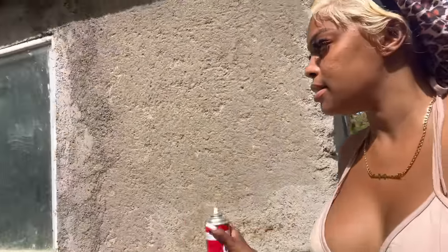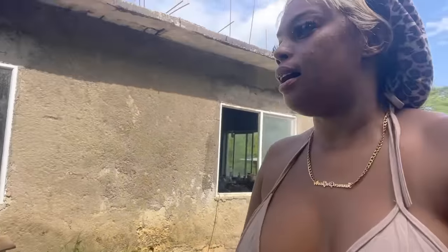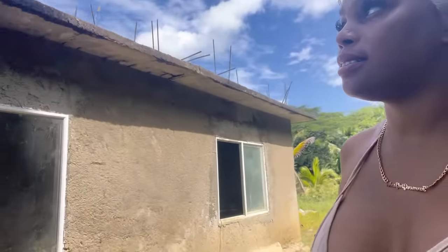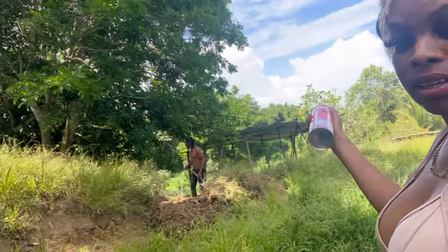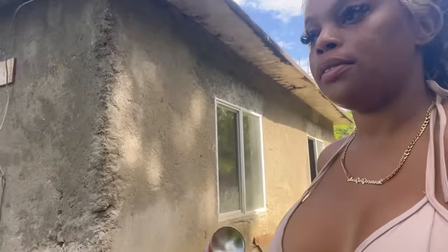So, all the windows are in, as you can see. What we have left to do on the house is electrical work, all of the rewiring and the wiring of the house. Then we have some landscaping to do for the tractor. Then we add on a garage and a patio veranda area.